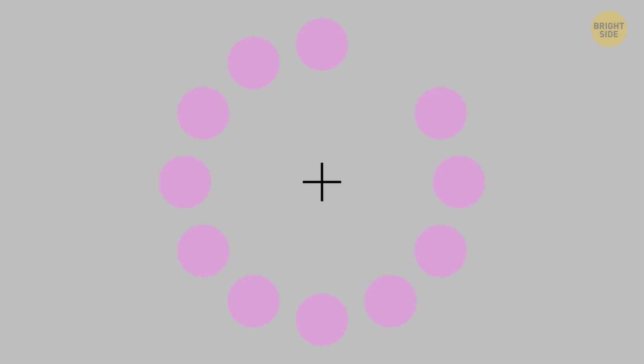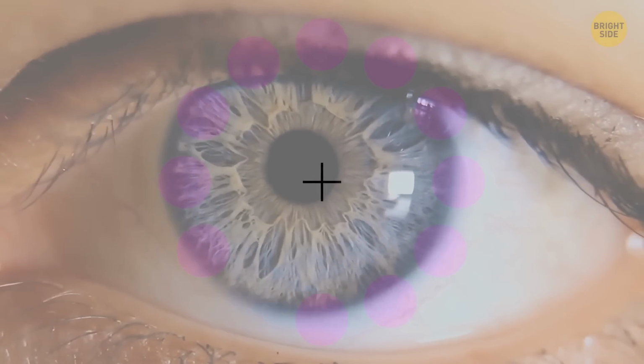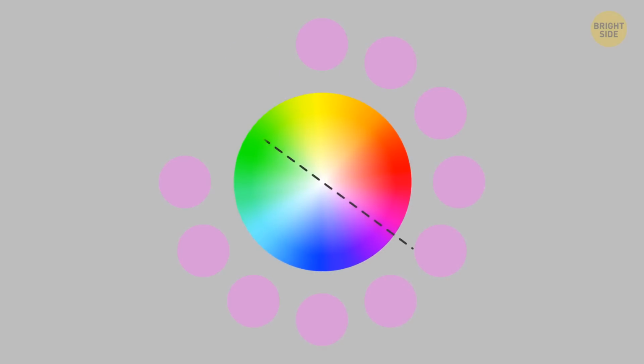There are 12 dots here, all of them are lilac. Your task is to stare at the cross in the middle of the dot ring. As one lilac dot disappears for a moment, a green dot takes its place. It also gradually wipes away other lilac dots one by one as it moves around the circle. This is the after-image effect in action. The rods and cones adjust to the constant disappearance of lilac dots. They replace it with a color from the opposite end of the spectrum, which is green.